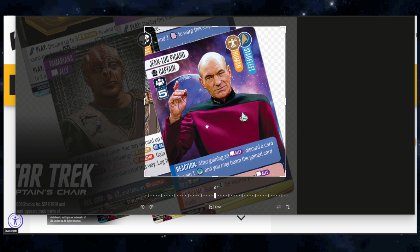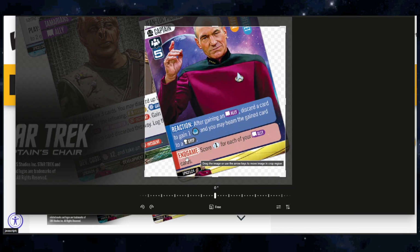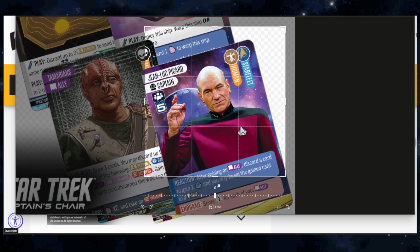But we got Captain Jean-Luc Picard here. It says reaction. After gaining an ally, discard a card and gain one of these tokens, and you may beam the gained card to a... I'm going to assume that's a Galaxy class ship, or maybe that's just a symbol for ship. Unsure there. End game. Score one of these tokens for each of your ally cards. And of course, that's pretty cool.